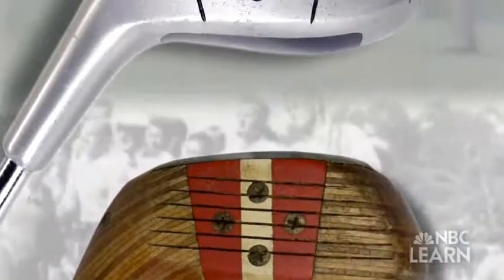I would have to say probably one of the biggest steps in terms of conformity was the change from the wooden persimmon club to the metal head driver. Yep.